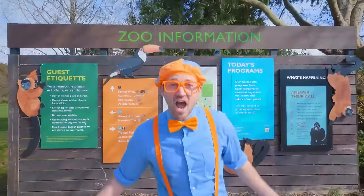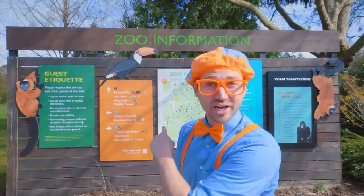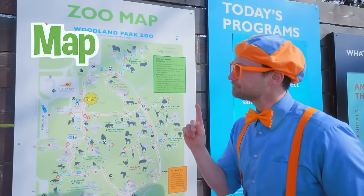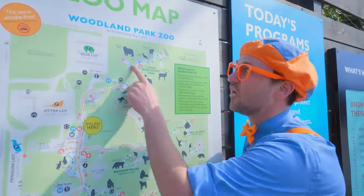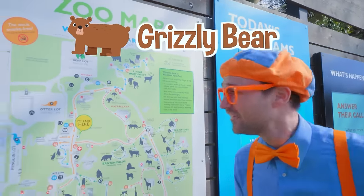Blippi, and today I'm at Woodland Park Zoo in Seattle, Washington. Hey, check it out. This is the zoo information area. Yeah, it has a map of the zoo. I wonder what animals we're gonna see today at the zoo. Oh, maybe we'll see a grizzly bear. That would be so cool.